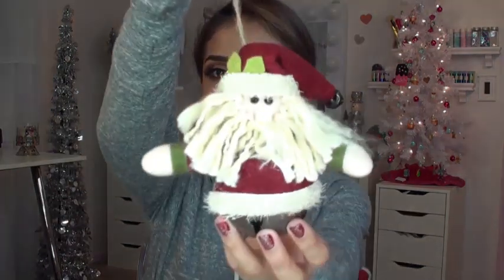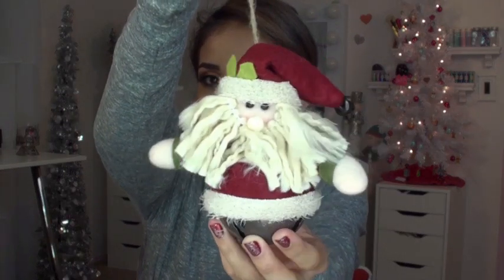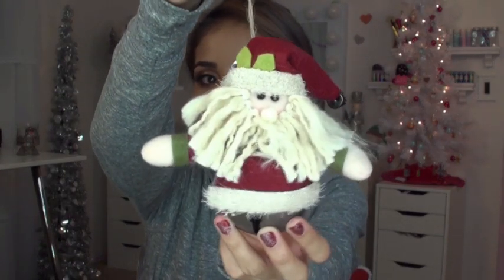And I got some ornaments. I feel like these are so cute. They kind of have a rustic feel and I love them. So I got this one and I got another one, this other little cute one. This is a moose. Aren't they adorable?